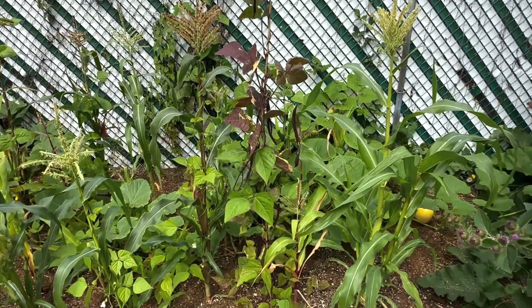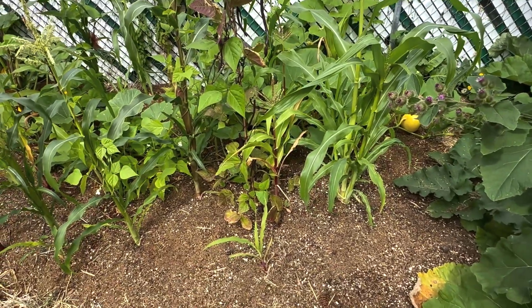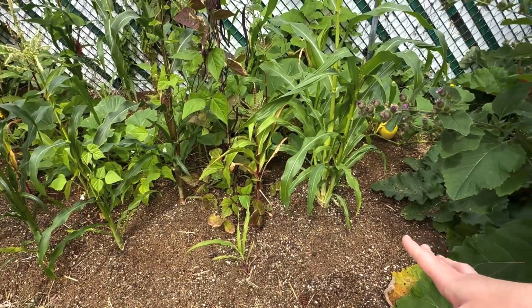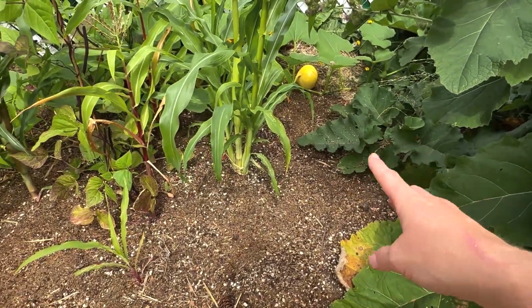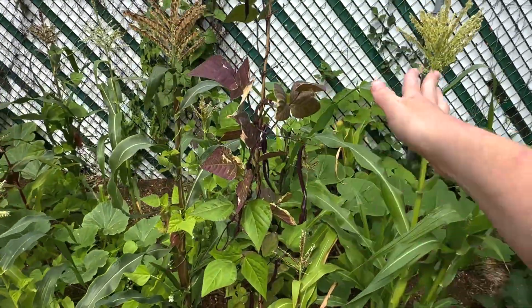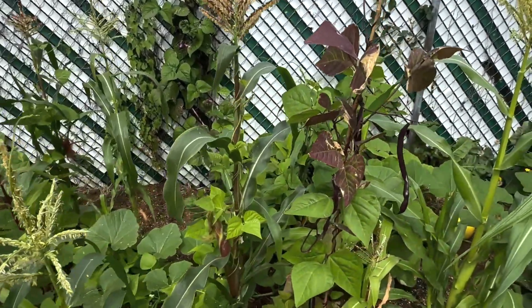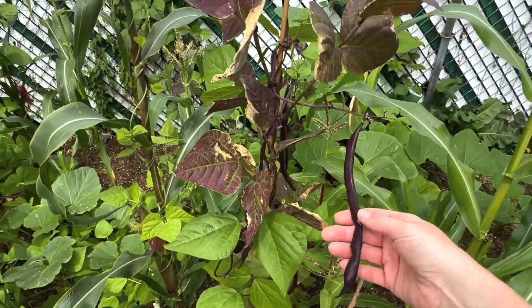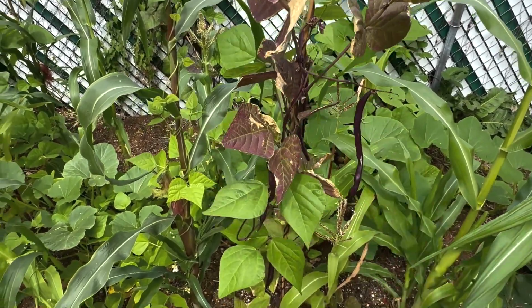Okay, and this is the most amazing, coolest part of my garden, I think. And this is the Three Sisters garden. You can see there's a little pumpkin putting out fruit over there, and it's growing up the fence, and so are these beans. Let me just show you these beans right here. I need to come out here and pick these because these are green beans.